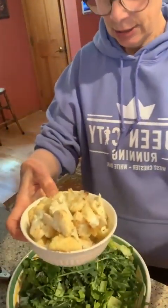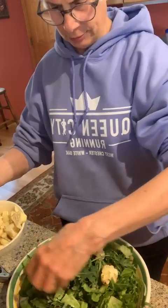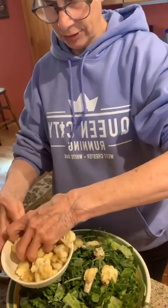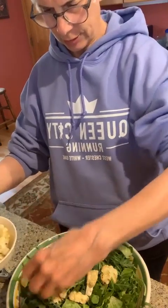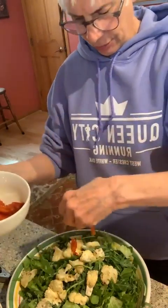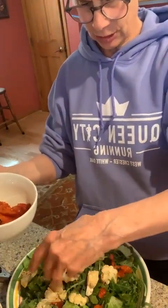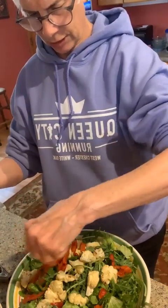And then I roasted some cauliflower, so I'm going to put that on there. I'm just going to make this big old salad and then we can serve ourselves out of it. I love this bowl for that reason. And then I roasted some red peppers. I could have put them on raw, but because it's still kind of chilly out, I thought it would be fun to have them already cooked. Same thing with the cauliflower.